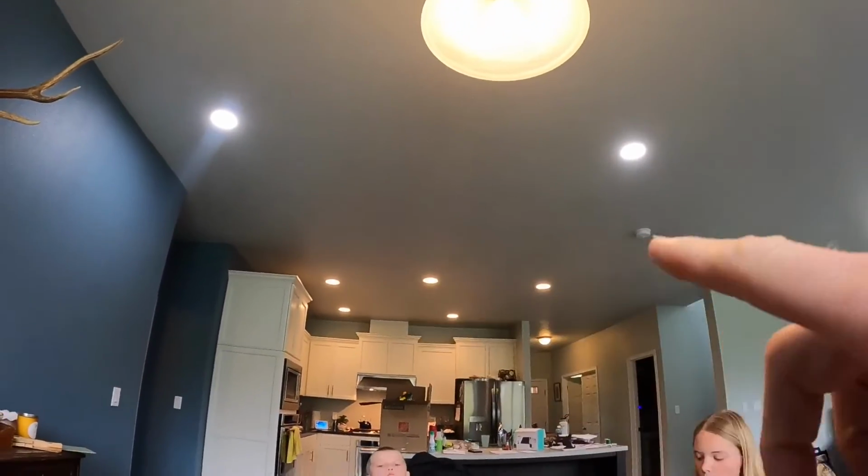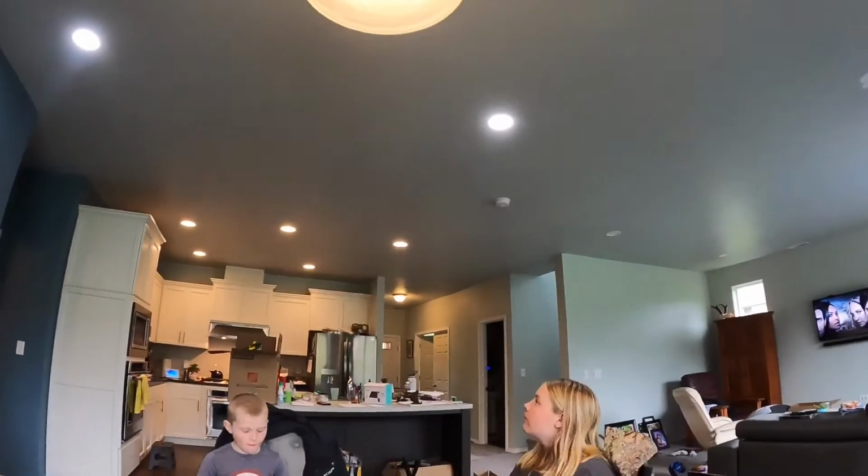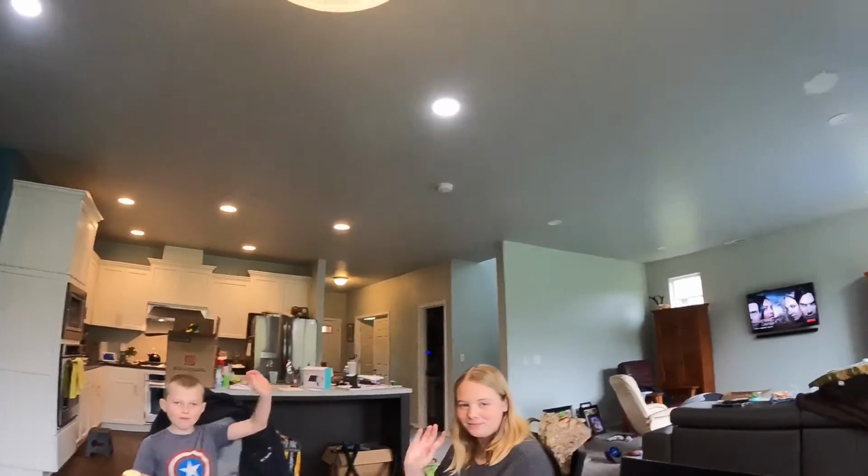The other paper is your high efficiency lighting. All the lighting for new construction has to be LED. We've got LED can lights, and any other fixtures are all LED. Don't buy them in two different colors. Say hi, kids. Hi. Everything's LED, as energy efficient as we can. Why would you not go with LED anymore? It's just archaic. So that's the high efficiency lighting paper.